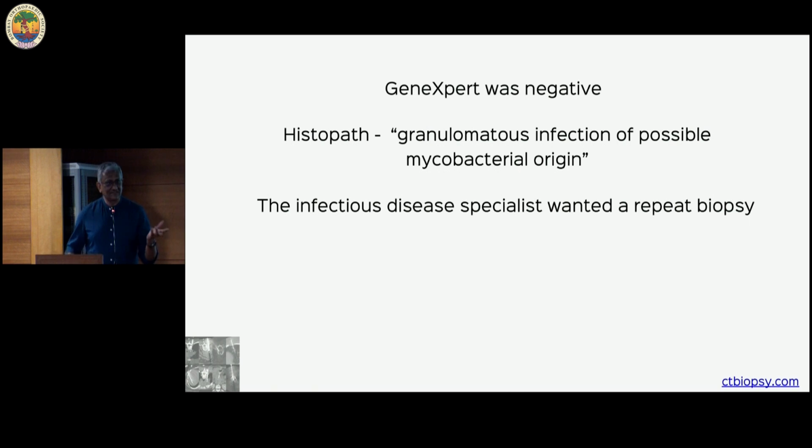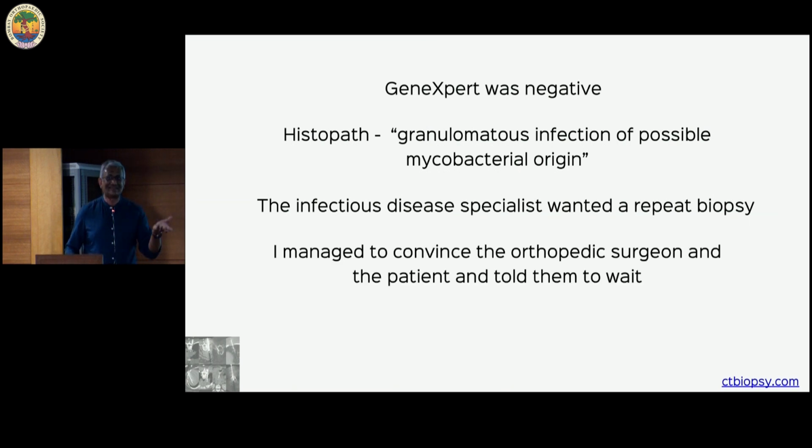The infectious disease specialist wanted a repeat biopsy, rightly so. But I said, we've sent for culture. How do we justify a repeat biopsy? Then why send for culture? If we are going to say that a negative PCR means a failed biopsy and therefore we should go ahead and repeat the biopsy, then what was the point of sending for that 3 and 4 and 6 weeks culture?